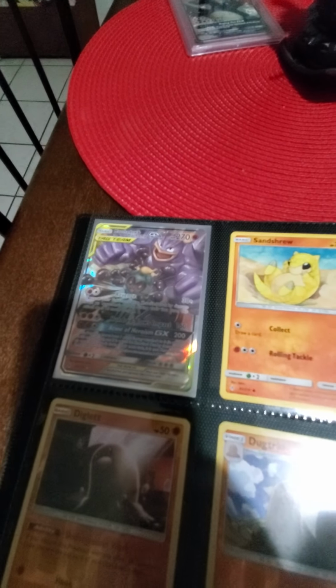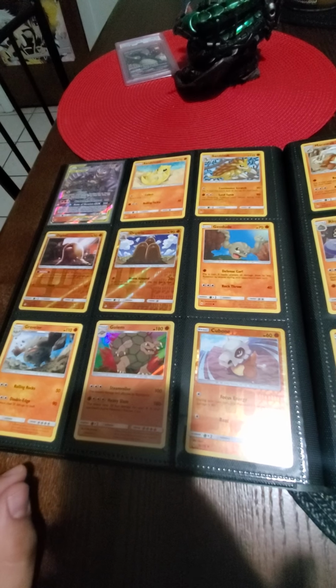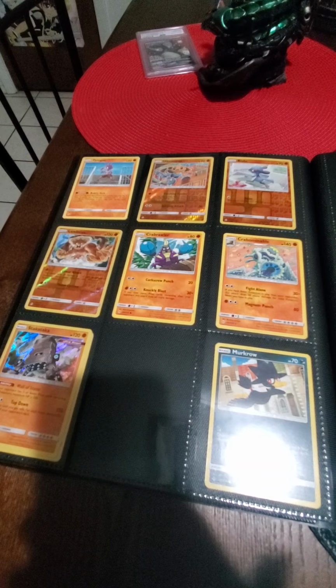One of my favorite cards ever. It seems hard to read the card. But that is Machamp and Marshadow GX. As I love the original 151, look at this whole page, original 151. Absolutely gorgeous. I thought Unbroken Bonds was an amazing set.